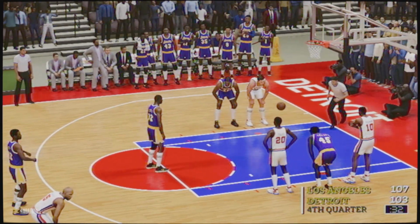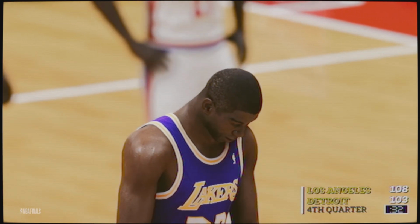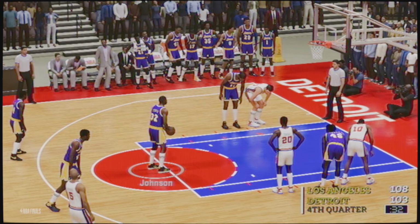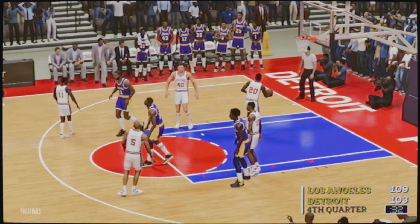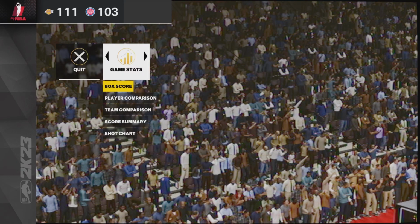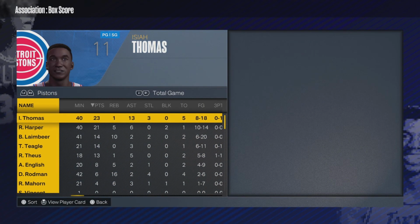Good on the first, and that puts them up by 5. You love the way Magic controls the pace of the game. He does it from start to finish. And so both free throws are good. It's a 6-point ball game. You know, important for him to come. So that does it for that game. 111-103 is the final score. Los Angeles Lakers beat the Pistons, take a 1-0 series lead in the finals.